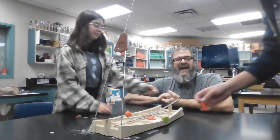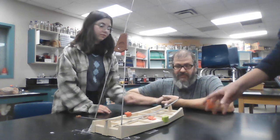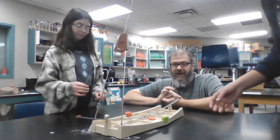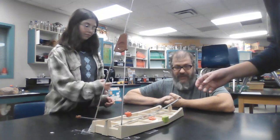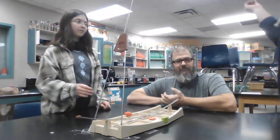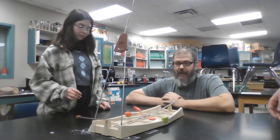So this game is a beautiful demonstration of Newton's first law of motion. Remember, Newton's first law of motion says that an object in motion will remain in motion until acted on by an outside unbalanced force. And you can see our marble right now is staying in motion until it's impacted by the outside unbalanced force of the pendulum. Right on cue. Nicely done, Simone. It's like you practiced it perfectly like that. That outside unbalanced force of the pendulum knocks it off and stops its motion.